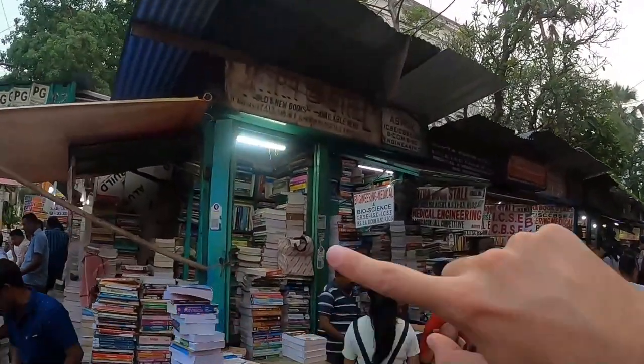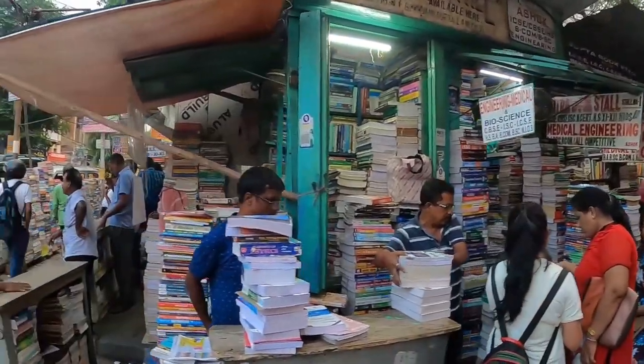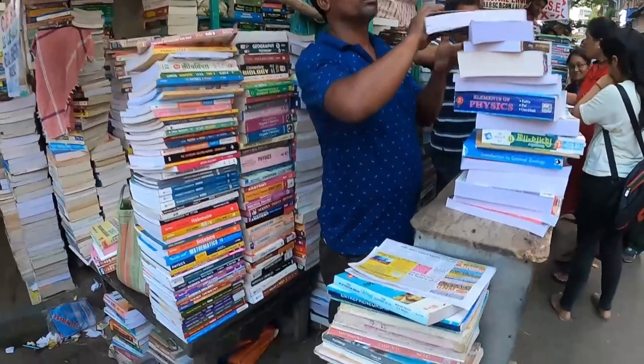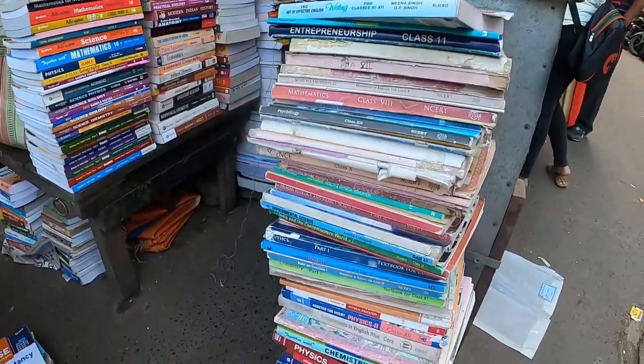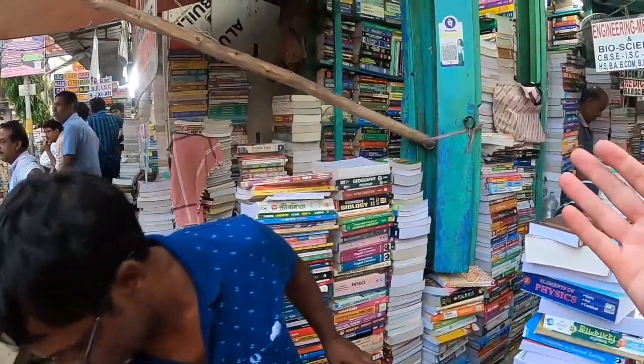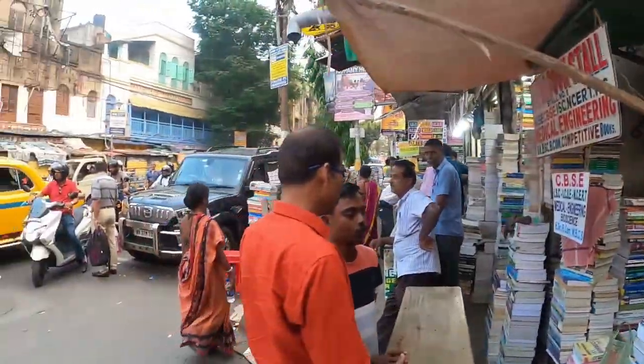Wow, all this, a lot of books. This is curious, I want to see what kind of books they have. Elements of Physics. Hi, sir, how are you doing? So it seems like a lot of college texts over here. You have chemistry over here, physics, another physics book, science, math, elementary, biology. I heard they also have fictional and non-fictional books too. So a lot of variety.